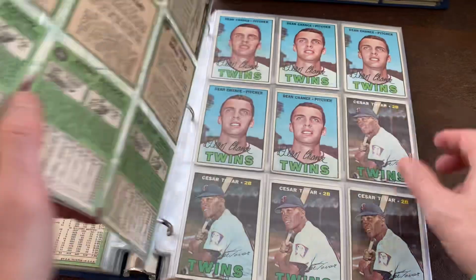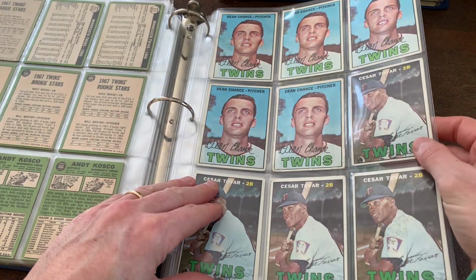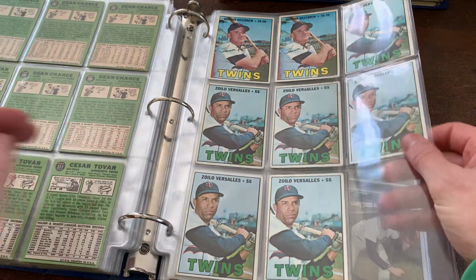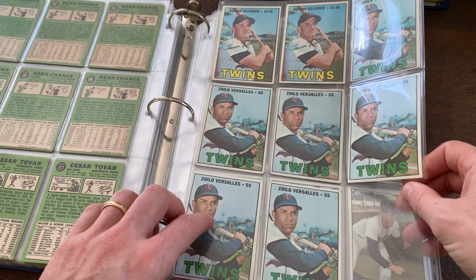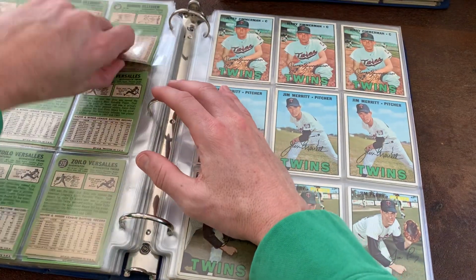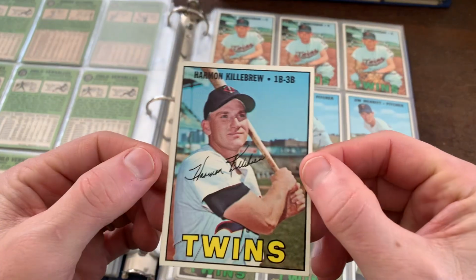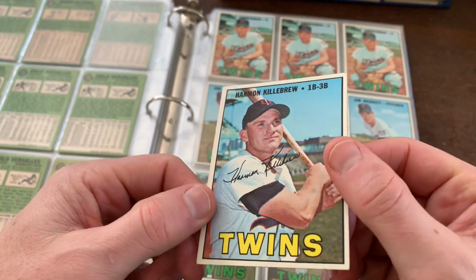All right, on to the Twins. I mean, if we're going to get a Rod Carew rookie, this is where it would probably show up. But again, I don't think there's very many high series numbers here. Here's Harmon Killebrew for 2. And that one actually looks pretty decent. Let's look at the shape of that real quick. The side actually is a little frayed up.